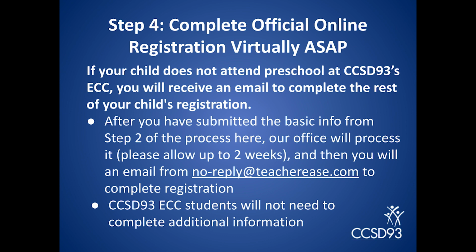For children who do not attend CCSD 93's Early Childhood Center, our school office will use the information you provide today in step 2 to create an official student account and then ask you to complete your child's registration. We'll process these records within 2 weeks of you completing step 2, and after that point, you will receive an email from noreply@teacherease.com with directions to follow up to complete your child's full registration. Once you've completed this step, your child will be registered for kindergarten. Registration is not complete until this step is finished.